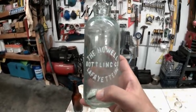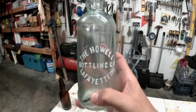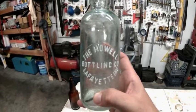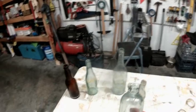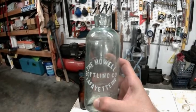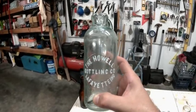They listed it as rare, so I don't know. I think maybe all Hutch bottles are listed as rare. I do have one that I bought at a flea market, and that one actually is listed as scarce. So I don't know how rare is rare, but anyway, I've never dug one of these. This is actually my first Hutch bottle ever. I've never even dug one that was broken, so I was really ecstatic to dig this.